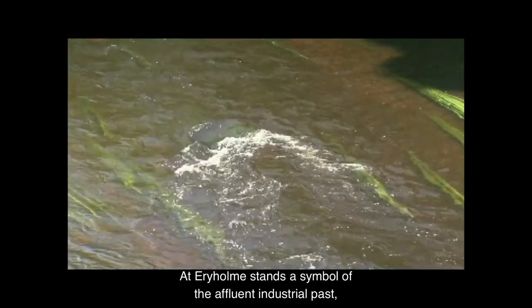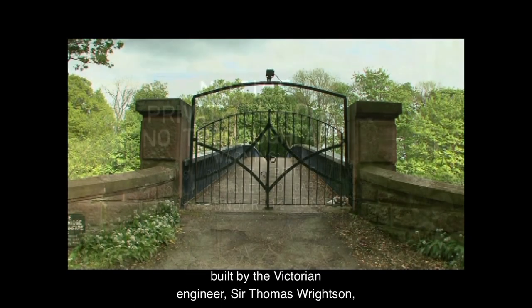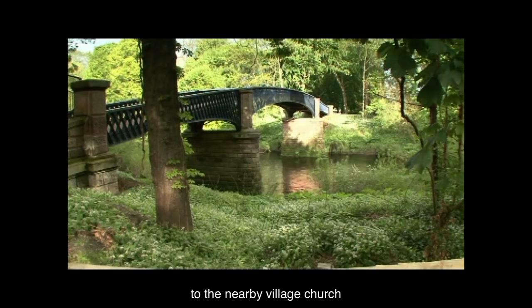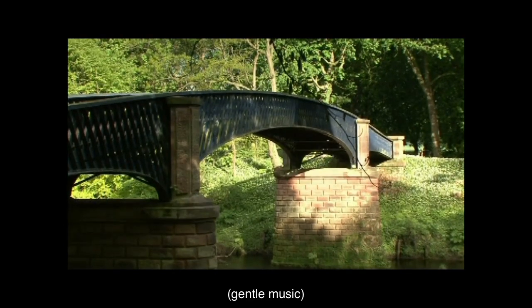At Eryholme stands a symbol of the affluent industrial past in the form of a private bridge built by the Victorian engineer Sir Thomas Wrightson, who used it as a shortcut from his grand home to the nearby village church on the opposite side of the river, allowing him and his family to walk to the church for their weekly worship.